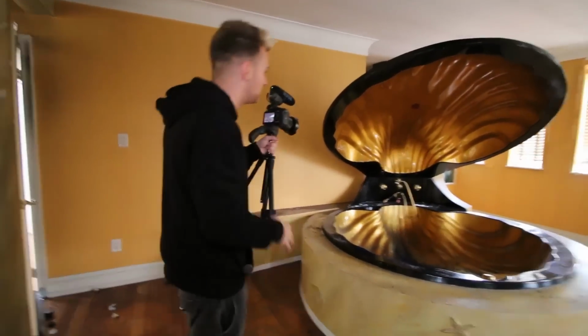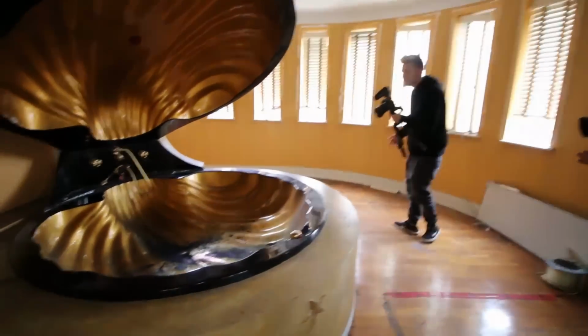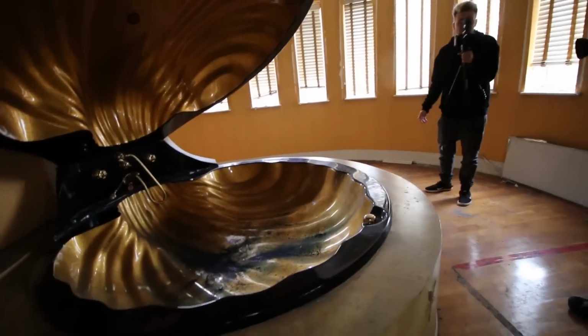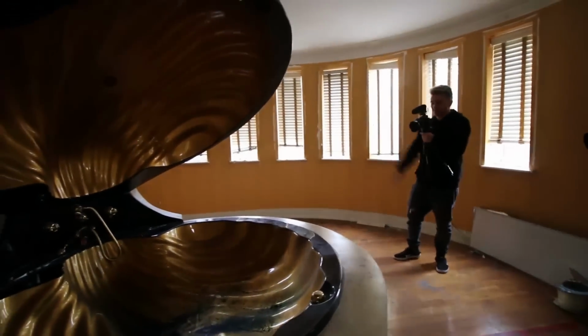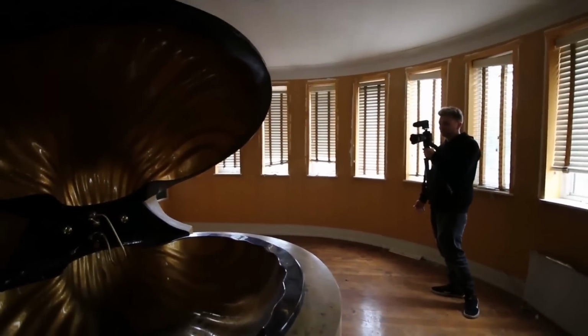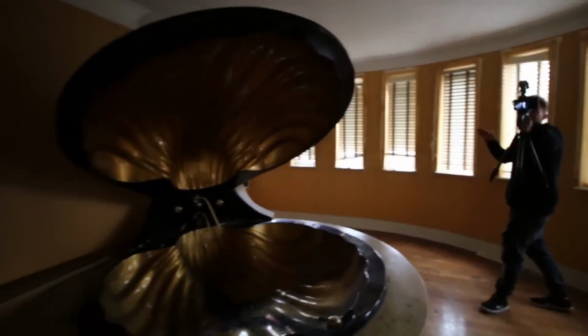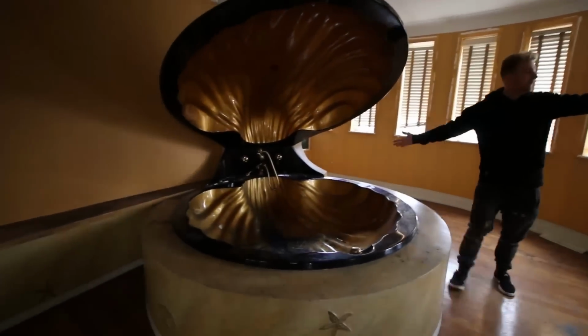Dude, this is a freaking clam. What is this? Like a shower? I think it's just a bathtub. Yeah, this is a clam jacuzzi tub. Like, what the hell? This is Scarface style. Like, this is the world is mine. The best thing I've seen all week is right here. Bam.